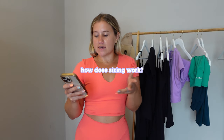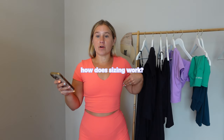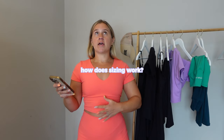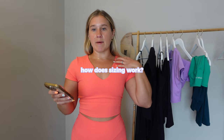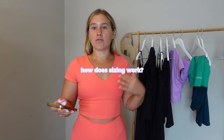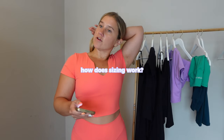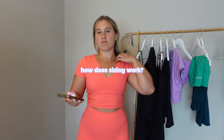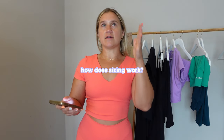How does the sizing work, like bra sizing or top sizing? I am a small in a bra size, but in tops and crop size, because of my wider back and my wider rib cage, that's why I go with a medium. I size based off of my rib cage and my back. If it weren't for those two, I would get a small. So if you are small throughout your back, your chest, your rib cage, then I would stick to a small. Otherwise, if you're kind of like me and you like things a little bit more roomy around these two areas, I would consider going with a size up.